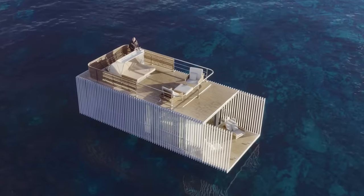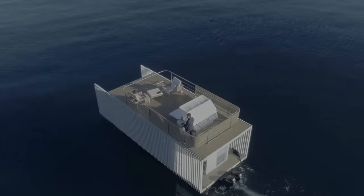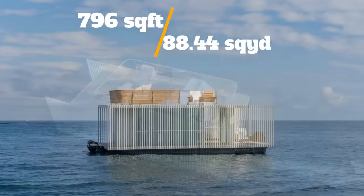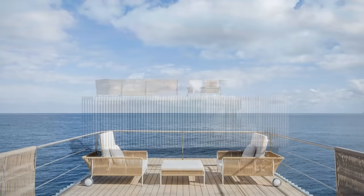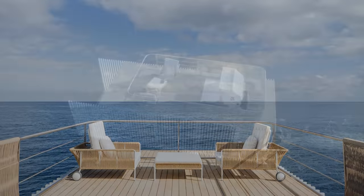The project was created as a collaboration between Spanish architecture firm Mano de Santo and KM0 Open Innovation Hub. The boat is 796 square feet with rooms on two levels, with a design using distinct vertical lines. The top of the boat offers a large chill-out deck with unobstructed ocean views.